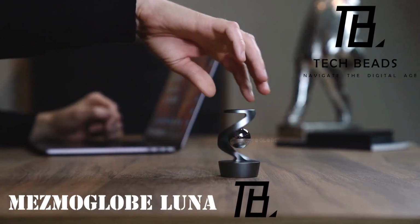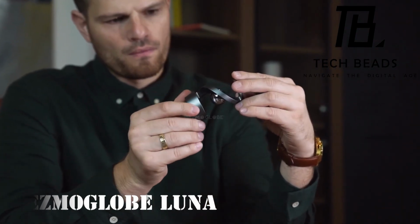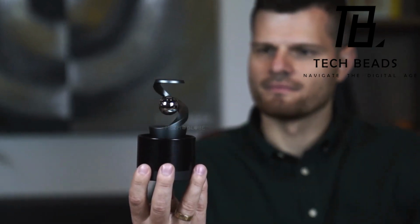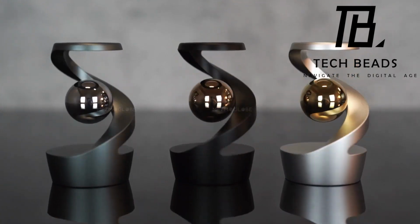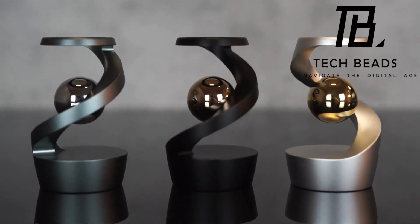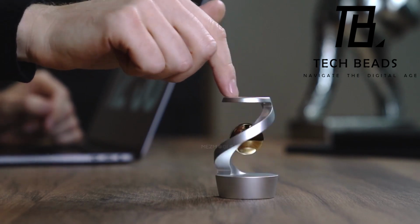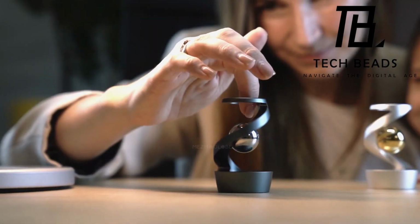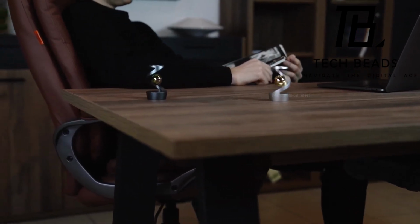Mezmoglobe Luna, a mesmerizing toy that doesn't come with a budget-friendly price tag, clocking in at $61. However, the experience it promises is well worth the investment. Prepare to be astounded as it plays mind games with an optical illusion that defies gravity. Watch in awe as the ball appears to levitate when set into a spin. It's a visual treat that challenges your perception.